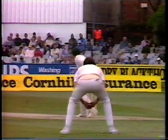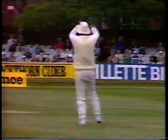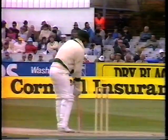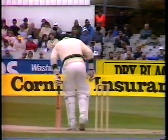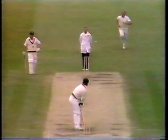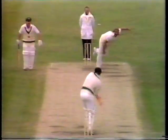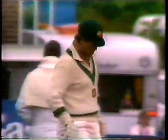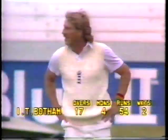That's another viewpoint, Ray, of that dismissal. And, not a lot he could do about it, actually. Tried to pull the bat away at the last minute, but really had no hope. So Greg Ritchie will be the new batsman on his way out now to join David Boone. So Richie gets away, strangling it down to a third man for a single. And another successful Botham over. 17 overs, 4 maidens, 2 for 54, his figures.